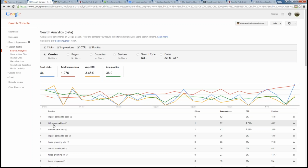But I do feel pretty confident that if you could get into the top 2 pages of Billy Cook saddles, you'd probably be making some regular commissions off of that site. Now, I don't know if Amazon has that product available or not. However, even if they didn't, focus on getting the rankings for it first, and then you could always set up with something like ShareASale. If you have a lot of traffic coming in to a very specific topic like that, it can be worthwhile to maybe set up a different affiliate network for it if Amazon doesn't seem to offer the product selection or maybe the prices that you need.